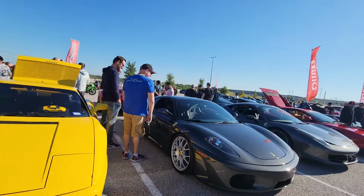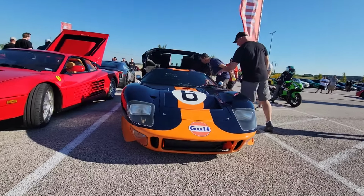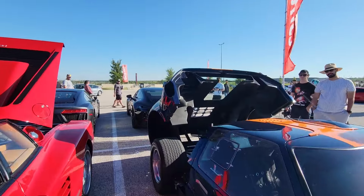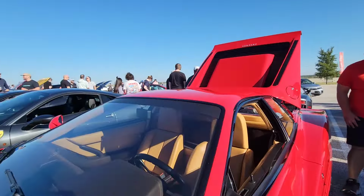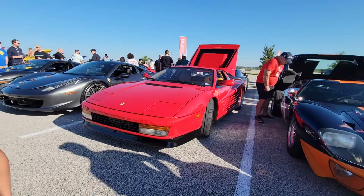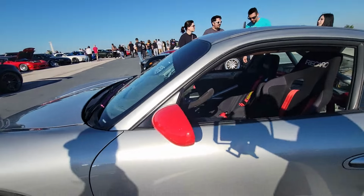But look what we see over at the end over here. Oh, look at this GT40. Take a look inside. This is sick. Man, oh man. Wait a minute, I didn't even notice this. Testarossa. Porsche full race spec. Man, that's sick.